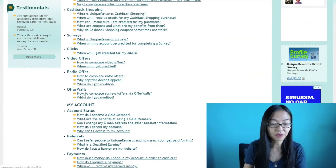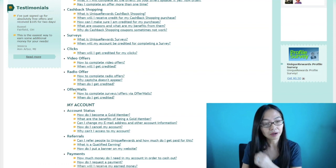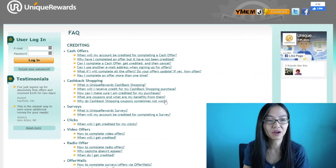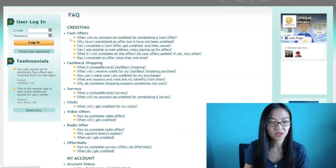And then there's offer walls. So, how to complete surveys and offers via offer wall. This is just a different type of access to the surveys and offers that I was talking about up here, and the surveys here too.